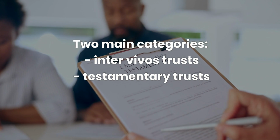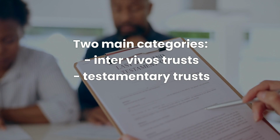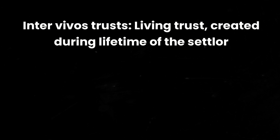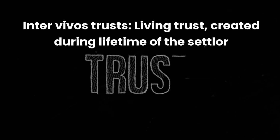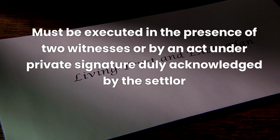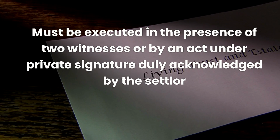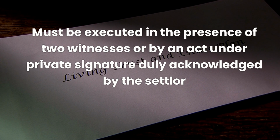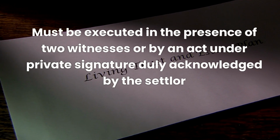Louisiana law recognizes different types of trusts, each serving unique purposes. The two main categories are inter vivos trusts and testamentary trusts. An inter vivos trust, also known as a living trust, is created during the lifetime of the settlor. In Louisiana, an inter vivos trust must be executed in the presence of two witnesses or by an act under private signature duly acknowledged by the settlor. It's important to note that an authentic act is not required unless specified by the trust's terms.